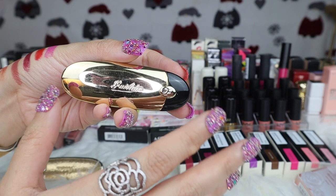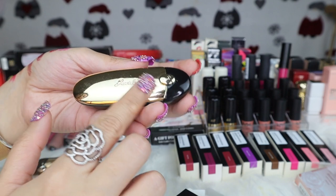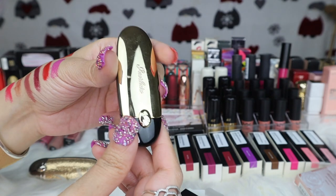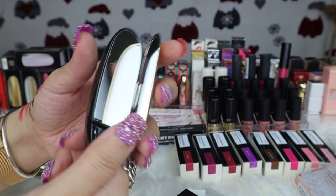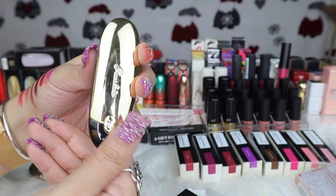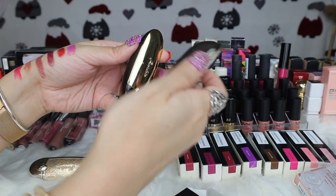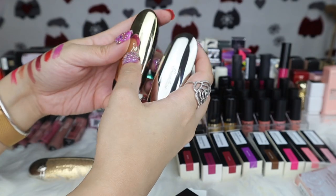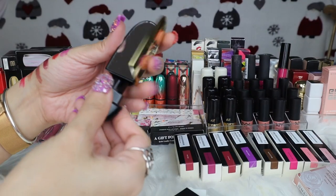Now they sell them separately. They call this one refills, and then they call this, of course, the case. And yeah, they no longer sell them as is. This is very stunning because this is all black right here, but the mirror part and the logo part is gold. So if we're gonna compare, this is the original one. This is all black and then it's gold right here, and then it's black here. And yeah, so that's the comparison.